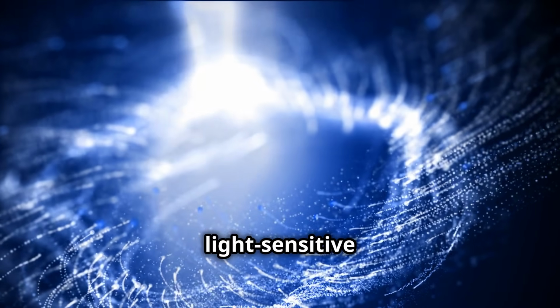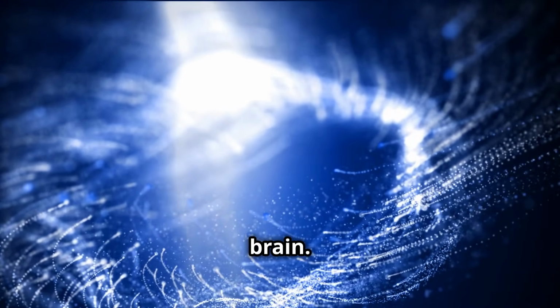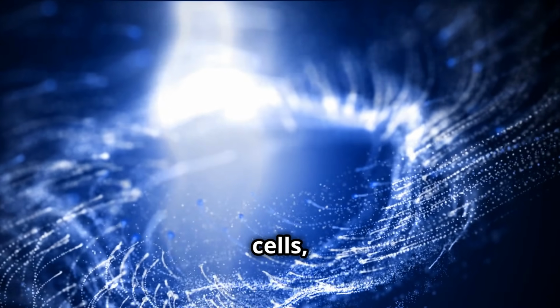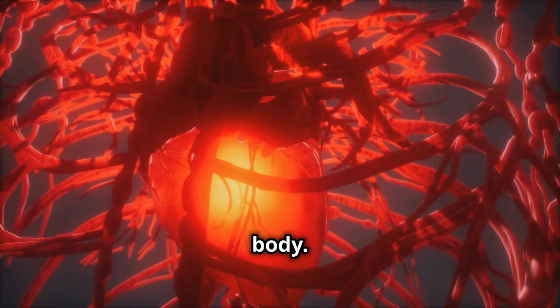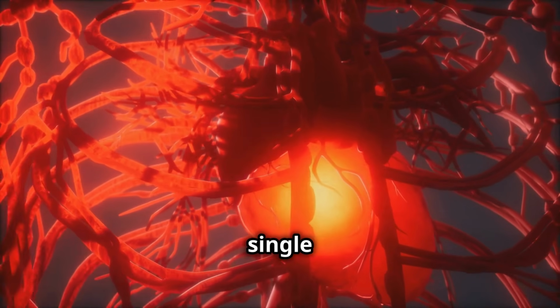The retina is the light-sensitive layer at the back of your eye that captures visual information and sends it to your brain. When light passes through the capillaries, it illuminates the white blood cells, making them visible as bright dots. Capillaries are the tiniest blood vessels in your body. They are so small that red blood cells sometimes have to squeeze through single file.